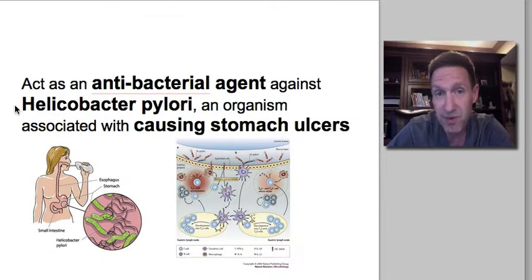Now, here's one of the aspects that a lot of people underestimate: this antibacterial agent against H. pylori, as it's called. It's an organism associated with causing stomach ulcers. Many people do get this bacterial growth in their stomach, and it does create all types of havoc. And if you've ever had a bleeding ulcer, it's extremely painful and even life-threatening. So you can combat that naturally with some of the natural dietary compounds made available in broccoli sprouts.